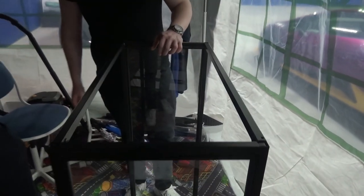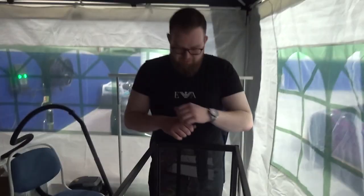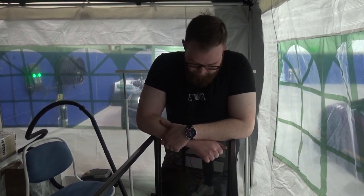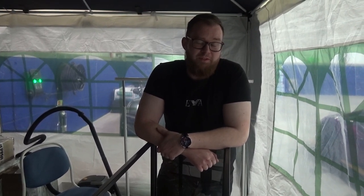Glass? Nope, not there. Where's it? Just there. Oh, there is. Okay. Watch the glass. Oh, now we've got to screw some more things in. Yes, more screwing to be done. More probably getting things wrong. But let's see. Let's see. Let's hope nothing goes wrong with the next few bits of glass.